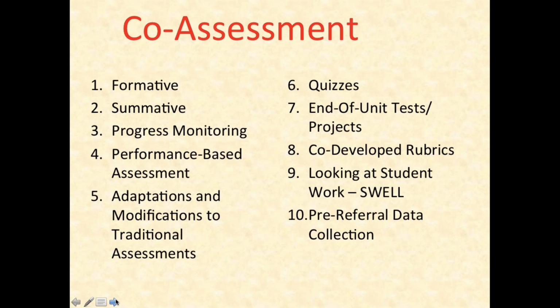assessment should be modified so that students can readily show what they know, so to speak. Yeah, if we believe in differentiated instruction, we sure should believe in differentiated assessment practices as well to have valid and reliable data about English learners' development.